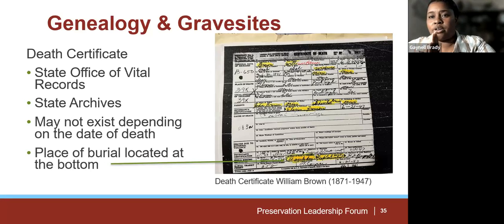The place of burial is going to be located at the bottom of the death certificate. So if you look closely at the bottom, and I'll give you a moment to see that, you'll see that the burial spot is St. Mark. I know that as being St. Mark Cemetery in Glen. That is my second great-grandfather, William Brown. Next slide.